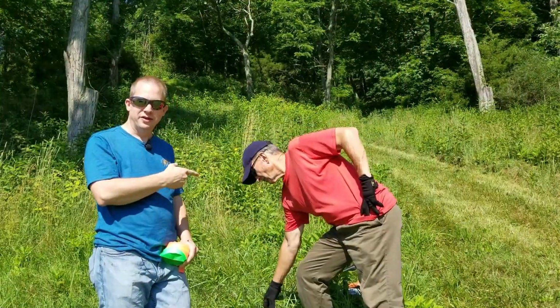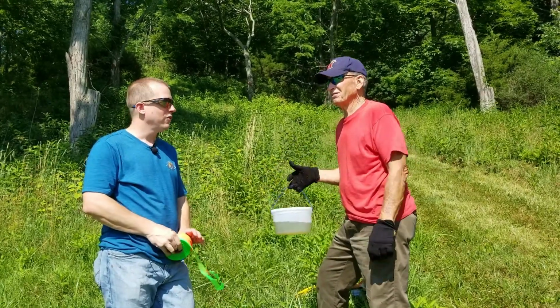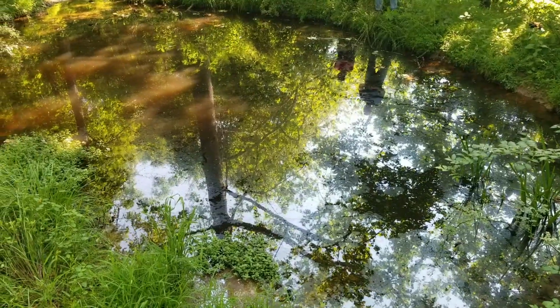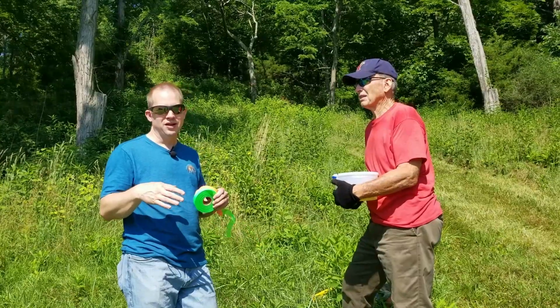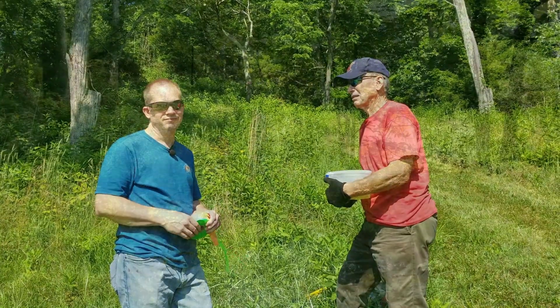My dad is with me. This is Henry, and we're going to take some fish, and these are goldfish from his pond. We're going to dump them in the pond that we have up here, and we're going to see if they live. It's a pond that used to be a livestock grazing, watering type pond.